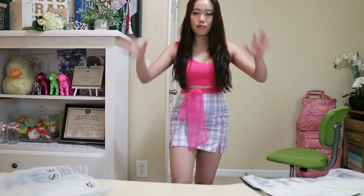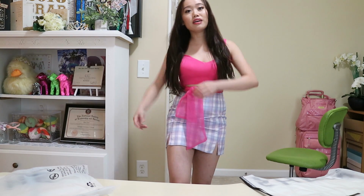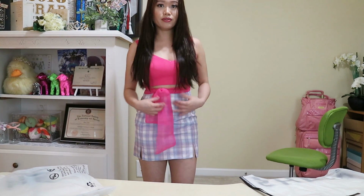No. So again, if you order from Shein, please order multiple items. Some will work out, some won't. So to me, I may have to get another skirt size. I have to exchange this for a size small. And again, I am 110 pounds and I am 5'2". I'm petite. So if you are similar to my size, my body build, I recommend you buy small, not extra small.